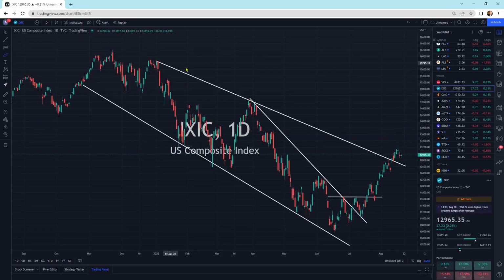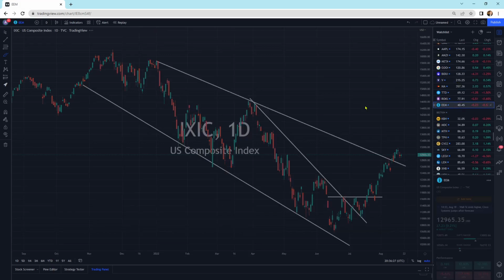We've broken out of the U.S. Composite Index to the upside, but again, we're just moving sideways. I don't see a lot of selling pressure anywhere in here. I don't see any large down candlesticks. So that leaves me to believe that we could continue to go higher to the upside since there isn't much selling pressure at this time. So that still looks A-OK.